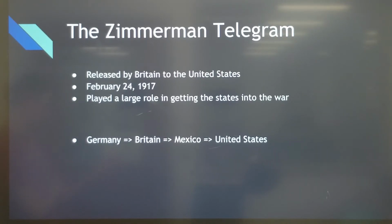On February 24th, the British released the Zimmermann telegram to President Woodrow Wilson. Shortly after, news of the telegram was published widely in the American press. The telegram had such an impact on American opinion that no other single cryptanalysis had such enormous consequences, said David Kahn, a cryptographic historian. On April 6, 1917, the United States Congress officially declared war on Germany and her allies.